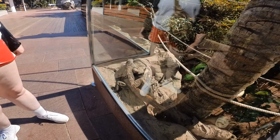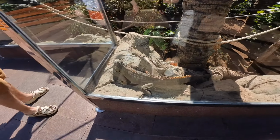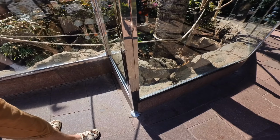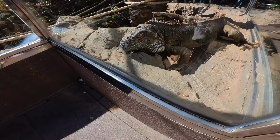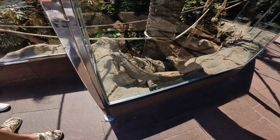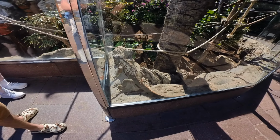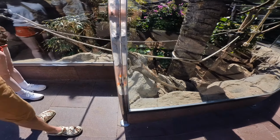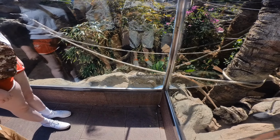Iguana. Okay, a gulf iguana. Oh, all right. Didn't even see him. He's enjoying the sun. Oh, he's awake. Hello, Mr. Iguana. Quite sluggish, so he's probably cold.